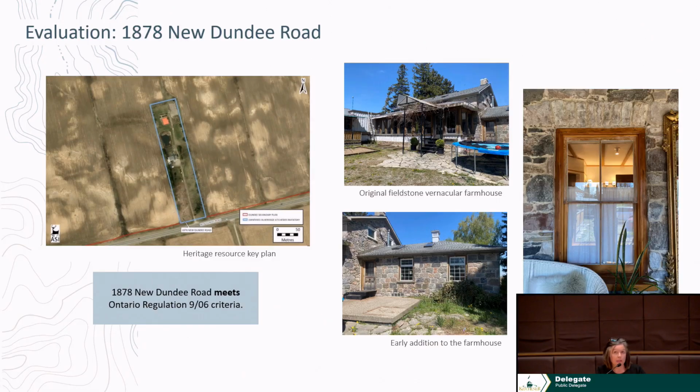Then moving forward to 1878 New Dundee Road, that is the smaller farmhouse property that fronts onto New Dundee Road, and we determined that it does meet one of the Ontario Regulation 906 criteria with regard to design value as a good representative example of a vernacular farmhouse typology.